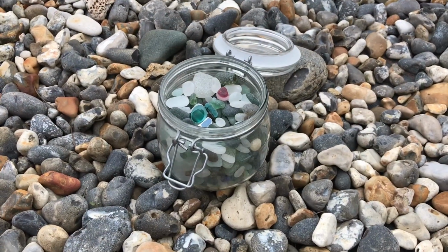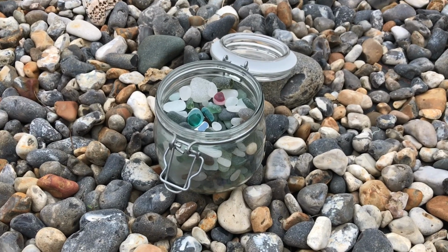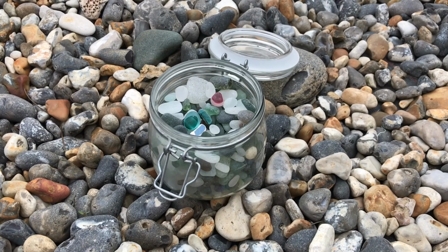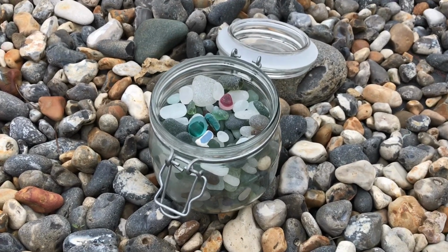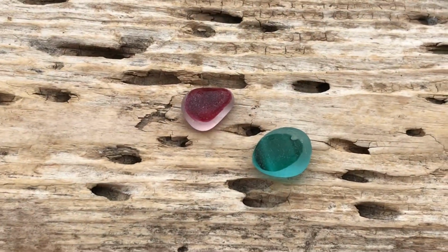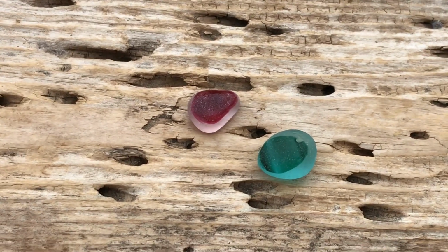And here's the jar full of sea glass finds that I found in Seaham in the northeast of England a few years ago. Some amazing finds there. Including these 2, which are probably my greatest sea glass finds ever.